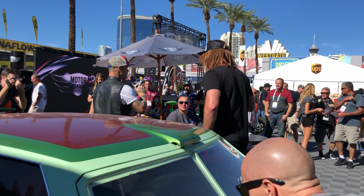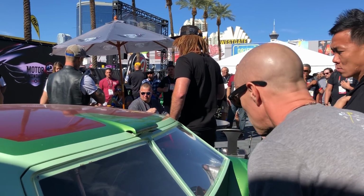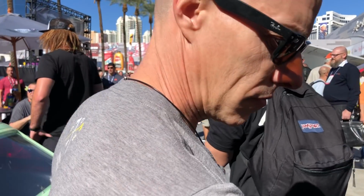I build a car every year for myself. I work for other people, but I enjoy the hobby and I like the cars too.